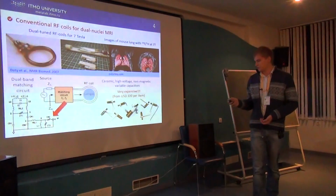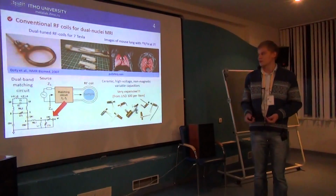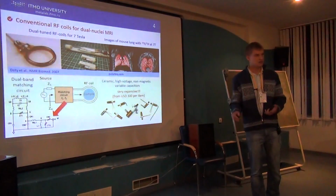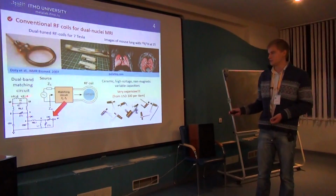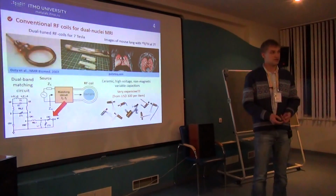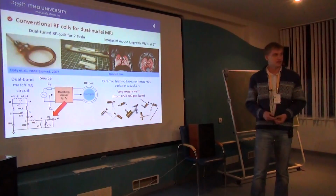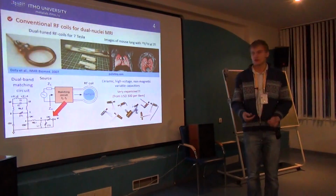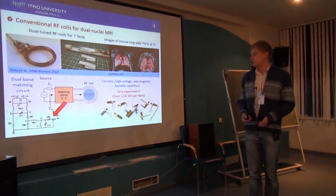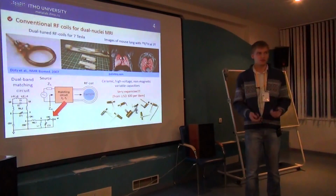When you would like to work at two frequencies simultaneously to scan two nuclei, it is an even bigger problem, because to tune and match a radio frequency coil at two frequencies simultaneously and independently, you need to have at least 4 variable capacitors in your schematic. To do it more comfortably, you have to use an even larger number of capacitors. And if we recall that the price of each capacitor is around $300, then the price of the whole antenna can be as large as $1,000 or $2,000, which is extremely expensive. It would be great if we could avoid using capacitors like this, and if we could improve the signal-to-noise ratio.